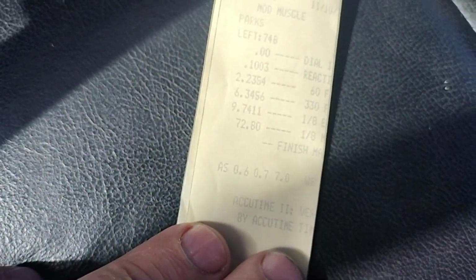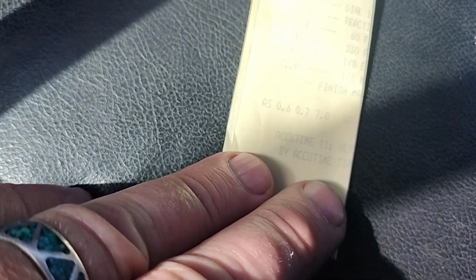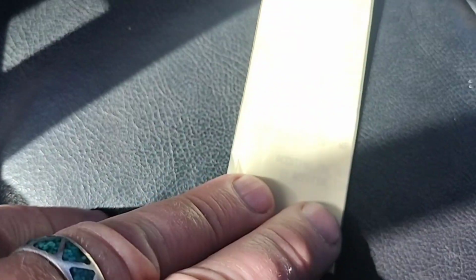Well, a little slow 60 foot, 22.10 light. Pretty good ET for the wagon, 974, 72.8. The lighter aluminum wheels are helping. I can get that 60 foot down a little more. I think it usually does 2 1s. You can see that better.